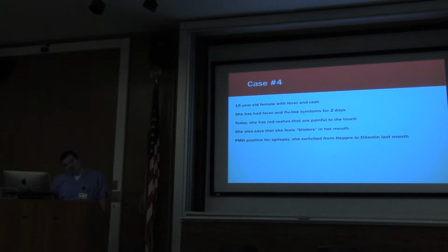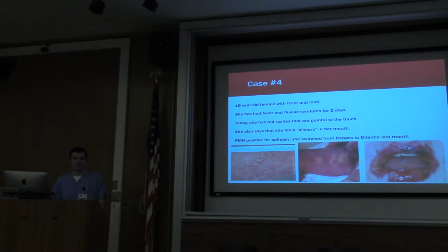Great. 15-year-old, fever and rash. Fever, flu-like symptoms for 2 days, red, painful rashes, blisters in the mouth. She has epilepsy. She switched from Keppra to Dilantin last month. I'm sure you see this a lot more in adults, I feel, than in kids. But here's a rash. There you go.